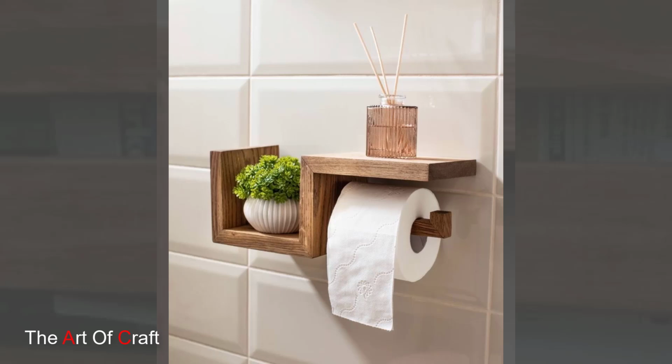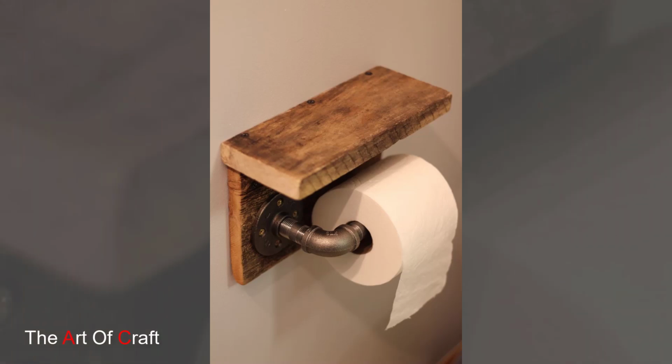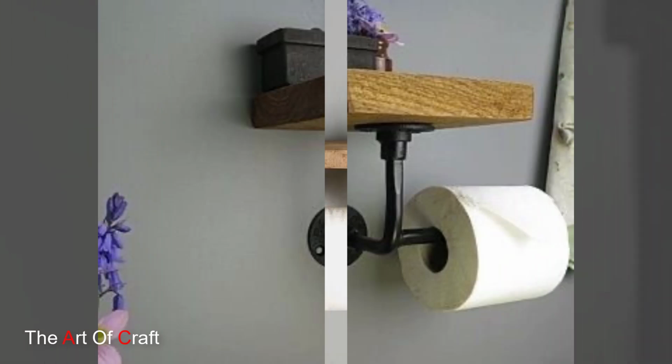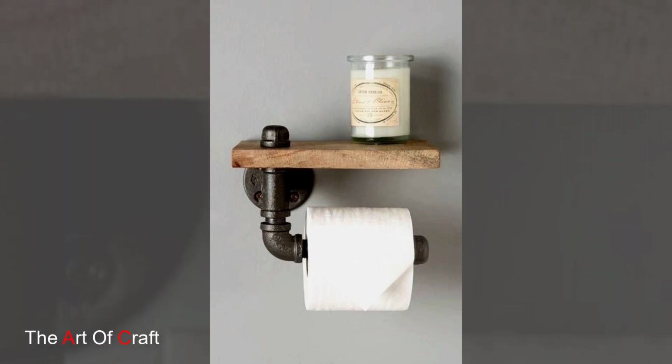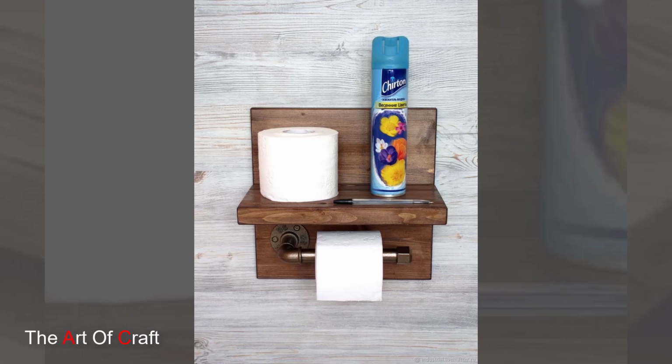But perhaps the most compelling reason to invest in a wooden paper roll holder is the sense of organization and efficiency it brings to your life. No more cluttered countertops or messy drawers. Simply place your paper rolls in the holder and you will always know where to find them when you need them. It's the small things that make a big difference in creating a harmonious and functional living space.